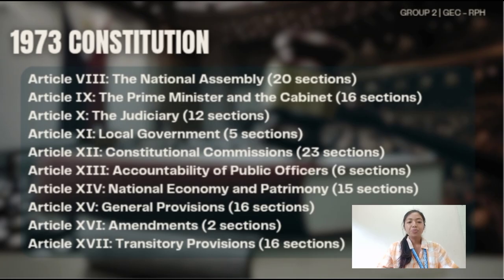So, to summarize, the 1973 Constitution contained detailed articles that reflect functioning government structures. The reality was far from ideal. The Marcos regime manipulated these provisions, often ignoring democratic processes and concentrating power in the executive branch. It's a prime example of how a constitution can appear complete on paper but still be used to justify authoritarian rule when checks and balances are not respected.